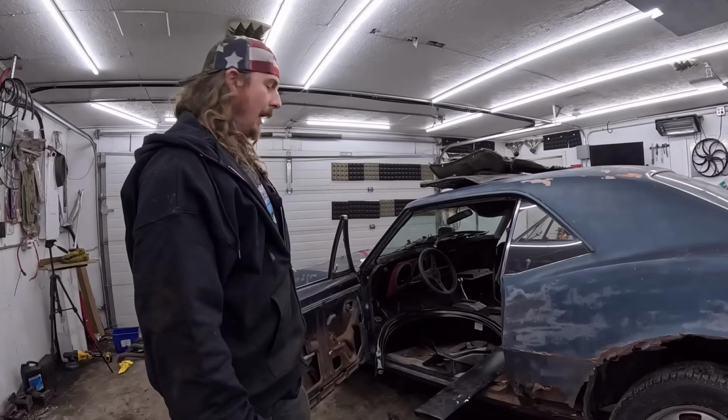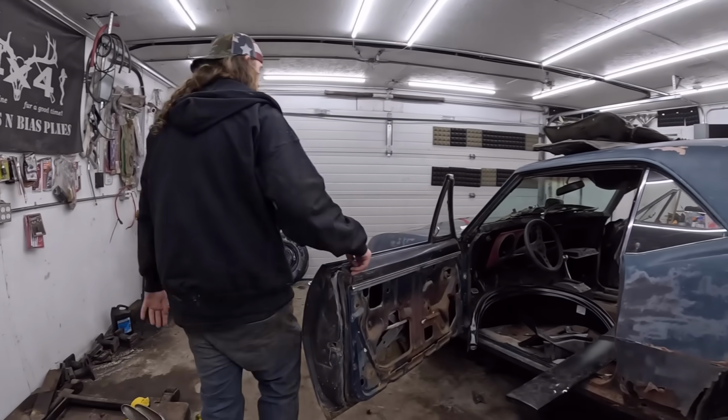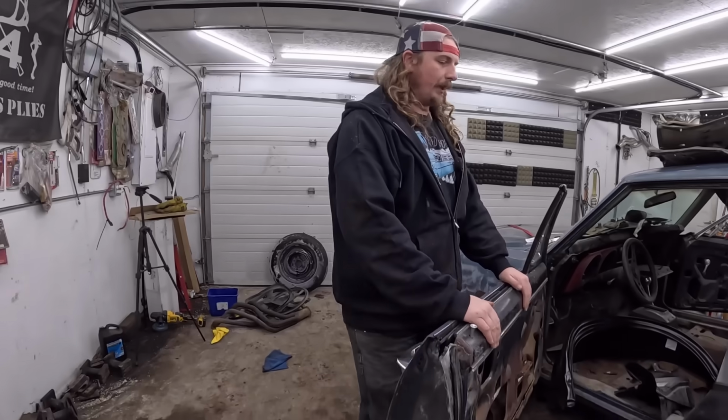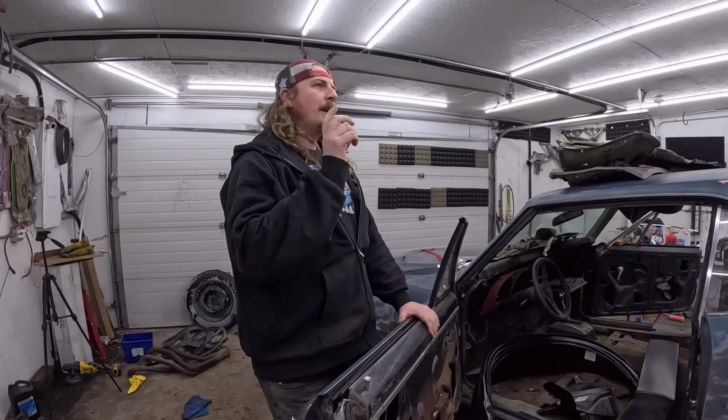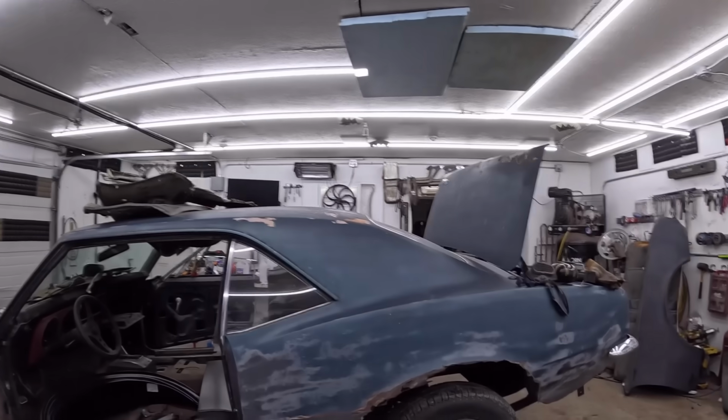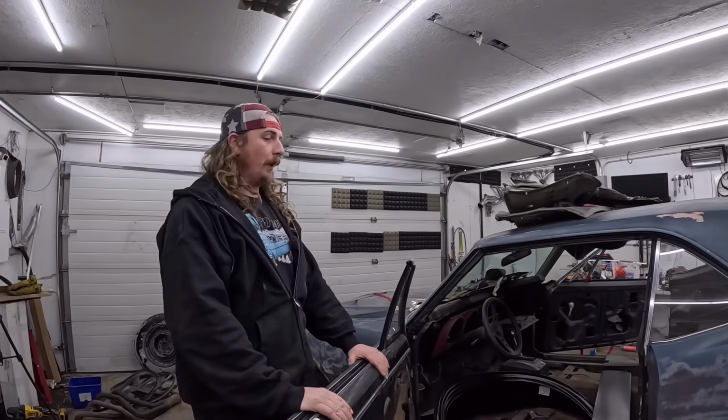I thought I had a cowl hood in the basement, but I don't. And I talked to Josh, apparently it might still be at his place. There are doors downstairs though. And I think there's a deck lid, but maybe not. I gotta find that. So we'll have a lot of sheet metal.